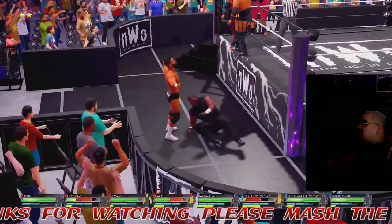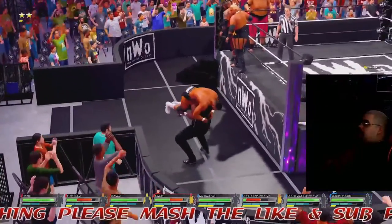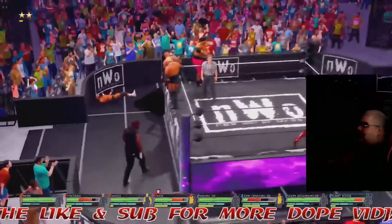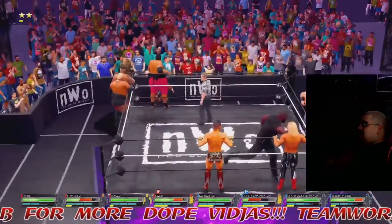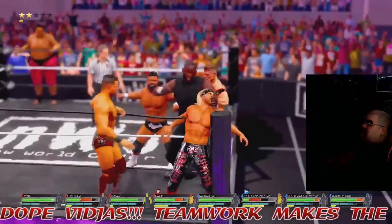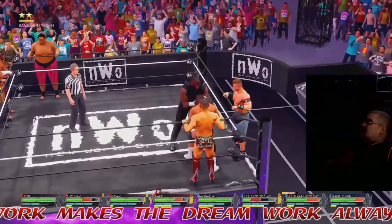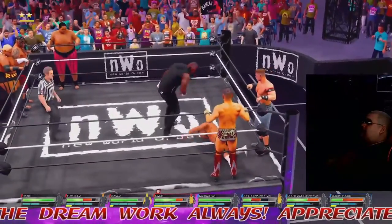Oh, Omos got busted open. Why do I have a feeling at this rate, this match is going to end with everybody bleeding? Oh, I like how you can see the NWO inside the barricade. Uh-oh. Ziggler's about to get some. Look at Bobby really trying to knock Omos off and he can't. Oh. Uh-oh. I think this is it. Damn.